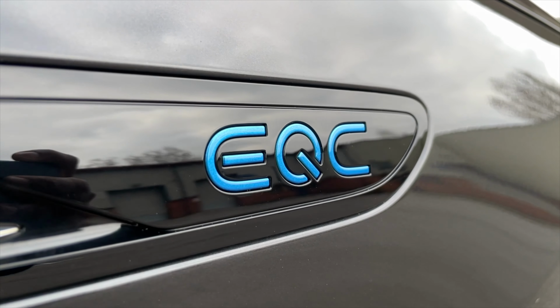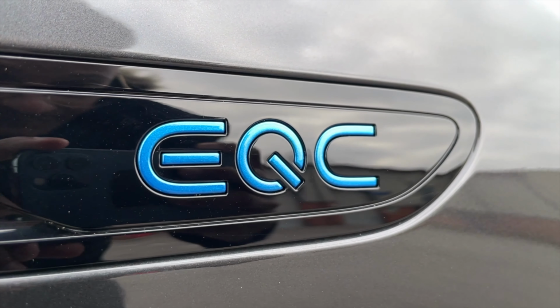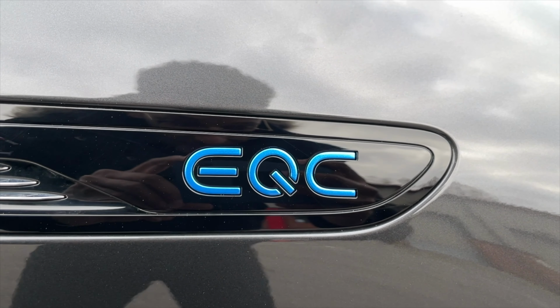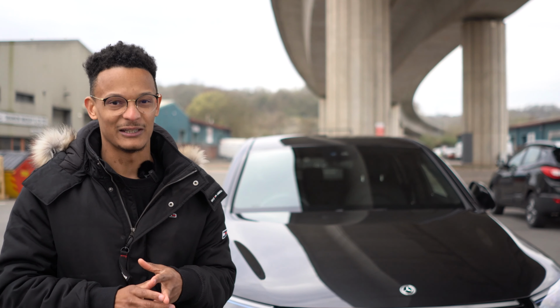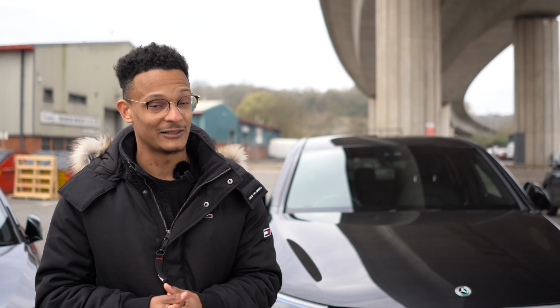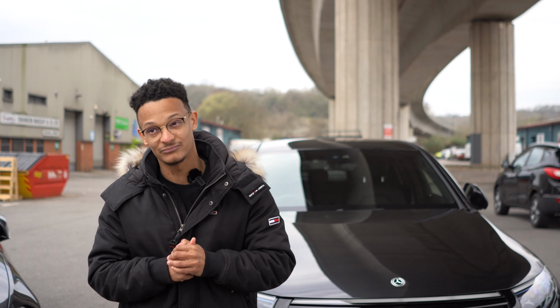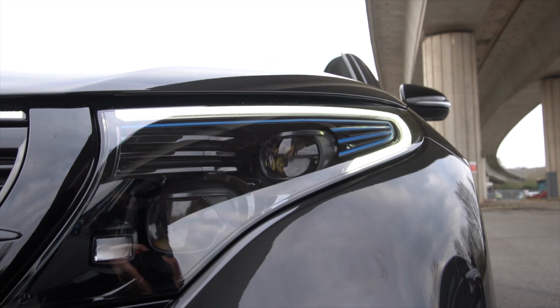Yeah, let's talk about numbers though. So this is the EQC 400 Premium. 400 is the brake horsepower the car's got; it's got about 408. You get about 250 miles on a charge, depending on temperature, weather, and other things, like how hard you drive the car, understandably. The price of the car, they start in the high 60s, up into the 70s, 80s thousands, depending on spec.